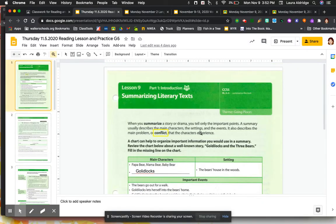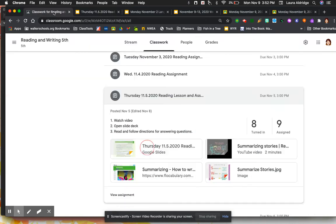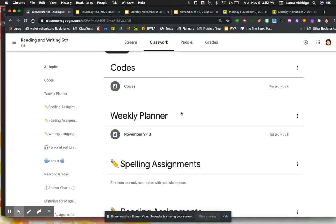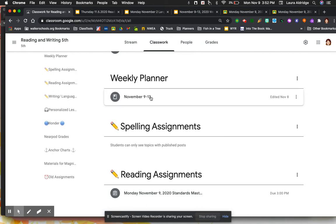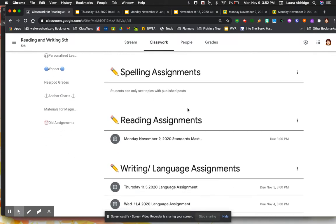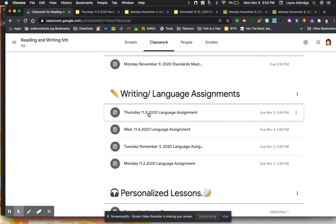And so it tells you what a summary is, and then it goes through how to find those important events. So again, I'm trying to create a routine so that your student gets on to reading and writing, they check their weekly planner, they finish their spelling assignment for that day, which is finishing the graphic organizer routine. They find whatever day it is in reading assignment and finish that assignment. They do the same thing for language and finish that assignment.